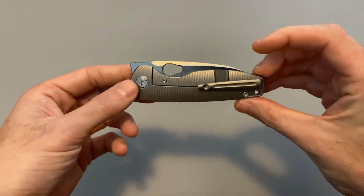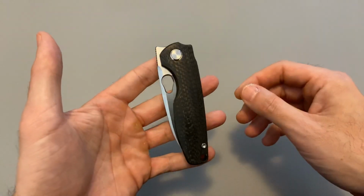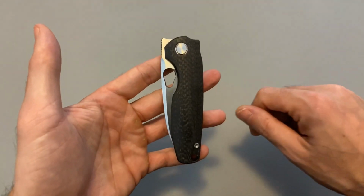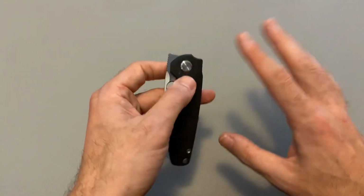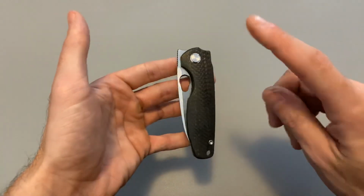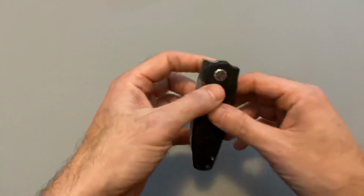If this said ZT on it, I wouldn't question it. Very nice. I wish ZT would make a front flipper, but until then, I'm extremely happy with this. ZT kind of has made a front flipper, and you'll see about that in just a second. But that is the Tucson TS129 coming in at number 9.